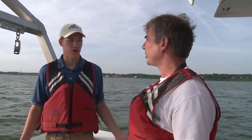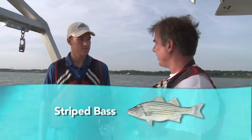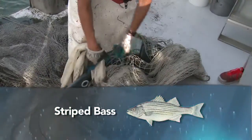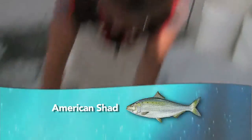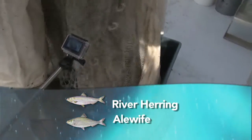And how are the numbers looking right now with your program? Depends on the different species. Like striped bass is really healthy. It's record numbers in recent years. Other fishes like American eel, American shad, blueback herring, alewife, those species aren't doing so well. So it depends on the species whether it's doing well or not.